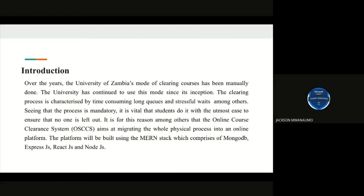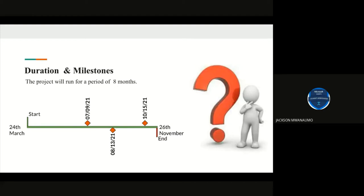So the platform will be built using the MERN stack, which includes MongoDB, which is a database, Express.js, React.js, and Node.js, which are basically frameworks, and a library, which is React.js. So the duration and milestones: the project will run for 8 months. It started in March and it will run all the way to the 26th of November, depending on how the calendar will be scheduled.